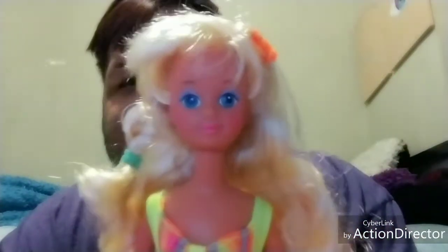I don't remember Skipper being that wobbly. She's so pretty though. And her hair is so soft. And it's curly. Dolls never stayed this way for very long with me. I mean, she'll probably stay. Sorry for that. She'll probably stay nicer now because I don't really play with them. I display them. She's got a nice tan. Let's see if you can see her face. Still, hello.